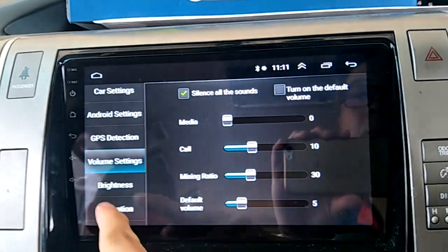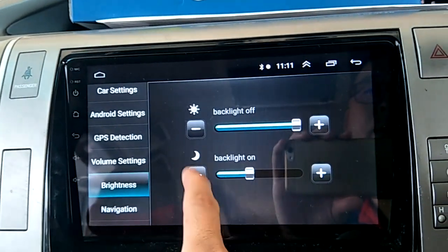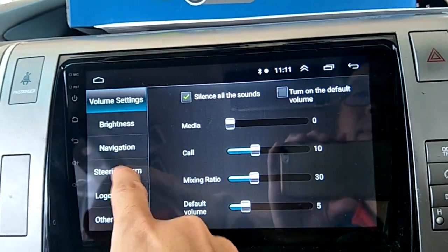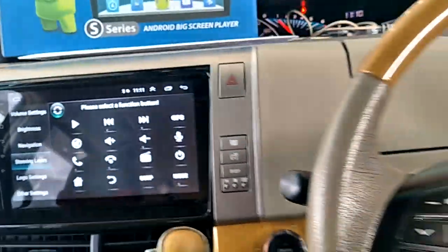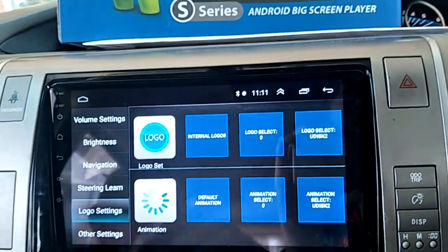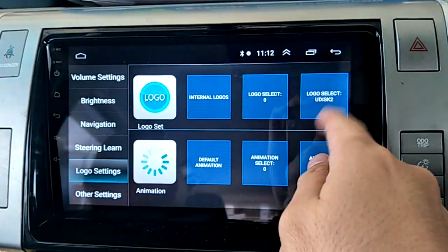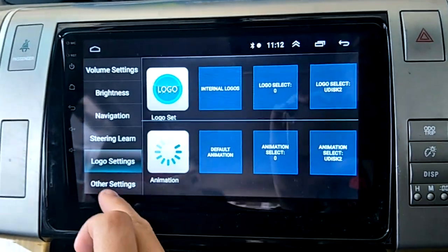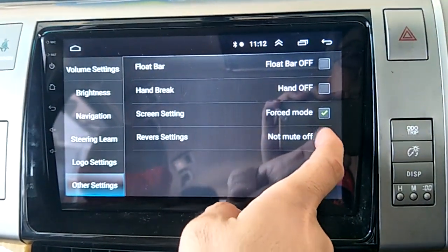Preset volume, brightness, daytime and nighttime. Styling control, styling setting. Okay, change your boot logo. You can save a JPEG file or BMP file, put in your pen drive. Reverse, not mute.